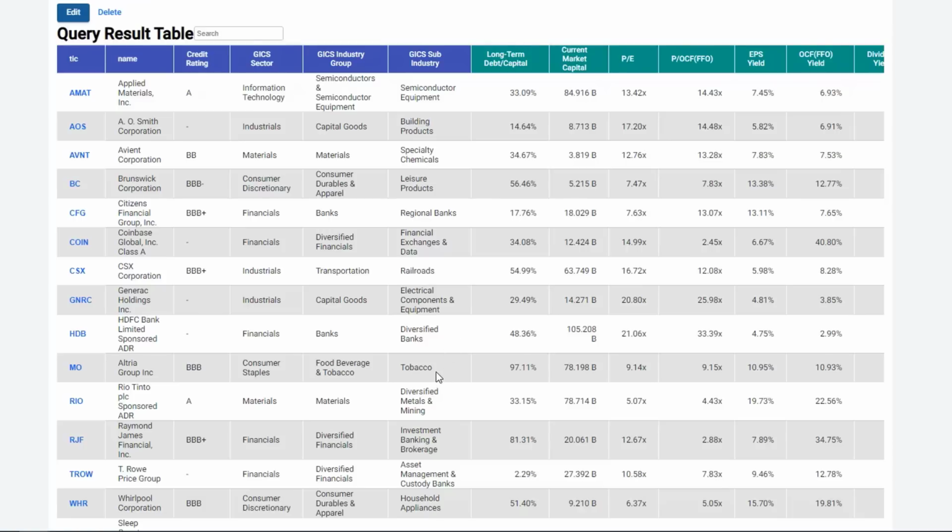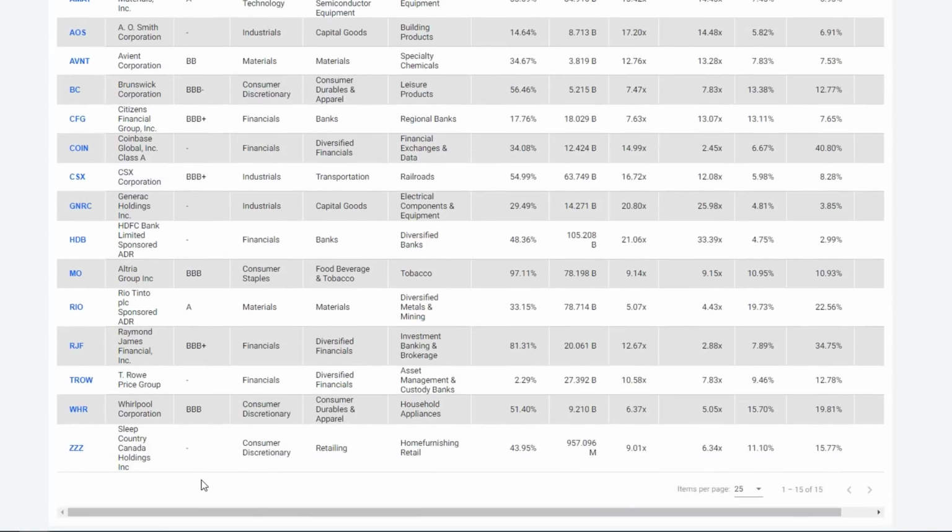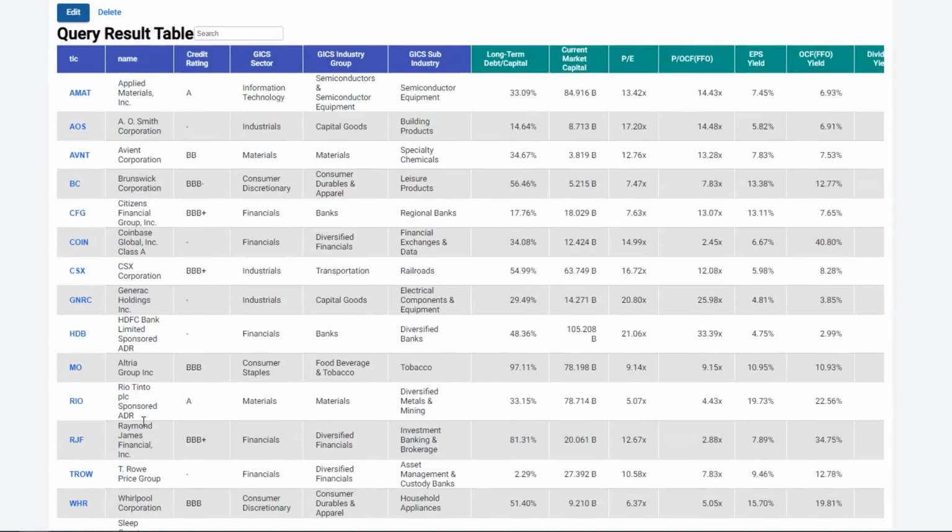I'm going to look at Philip Morris, I call it Philip Morris. Its real name is Altria. It was the original Philip Morris. That's why they kept the symbol MO. It's had some interesting things happening to it recently. I'm going to look at Rio Tinto, which is diversified metals and mining, more of a commodity play. Raymond James Financial, which is investment banking and brokerage. T. Rowe Price, which I didn't cover last week when I covered asset management and custody banks because it didn't have a credit rating, but I was asked to cover it, so I'm going to cover that. And Whirlpool, and then finally a Canadian company, Sleep Country Canada, symbol ZZZ.